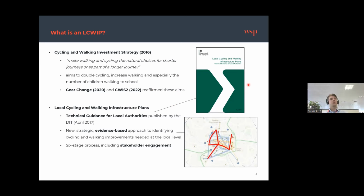So it's very much to accompany the strategy. The guidance is strategic. It's an evidence-based approach to identify what you need at the local level, and it includes a lot of stakeholder engagement. So LCWIPs are kind of an attempt to correct the mistakes of previous attitudes and policies regarding walking and cycling as transport modes. Previously it was maybe more seen as a leisure pursuit, and LCWIPs are about treating them as modes of transport.